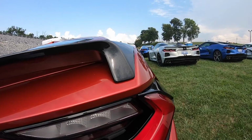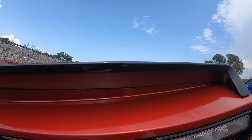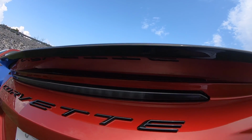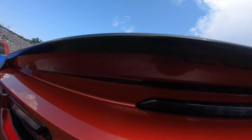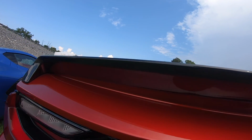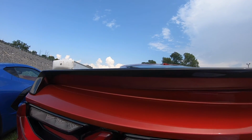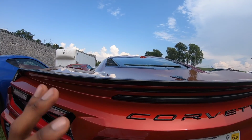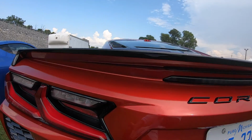But if you take a look, this is exactly what it looks like. It has a little bit of a lip, and it's definitely flush with the car, so there is no gap in between this wing whatsoever. Now obviously the Z51 wing is similar, it's in the same spec, same hose, it's just a little bit taller than this, maybe 2 inches off, and it has the 4 down there. And honestly, this is pretty cool.